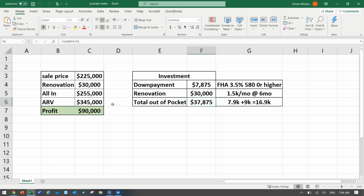Let's go over the investment side of things for a little bit. The down payment would be $7,875, and I'll talk to you guys a little bit about how I came up with that number. The renovation costs I have are $30,000, so the total out of pocket would be $37,875. Now, before you guys start panicking, a lot of people might say, well, I don't have $37,000 or almost $38,000 to put into an investment property. Check this out.